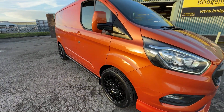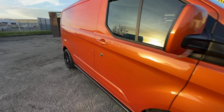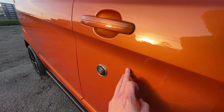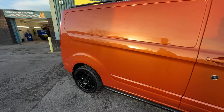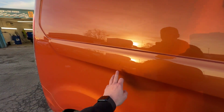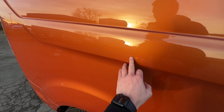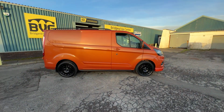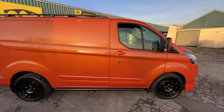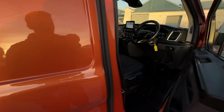Looking here then, down the driver's side of the vehicle, the only thing I can spot here, there is a touch-in just there. You can see above my finger. Otherwise, another little touch-in just there. That looks absolutely gorgeous, I think. Finally then, if we open up the driver's door, we'll just have a look inside here.